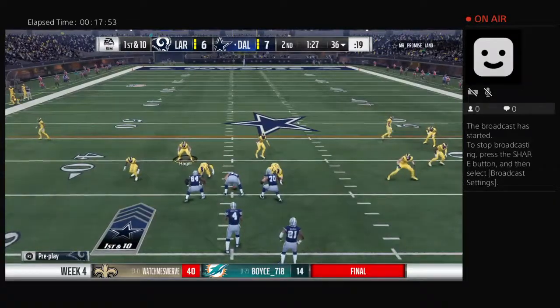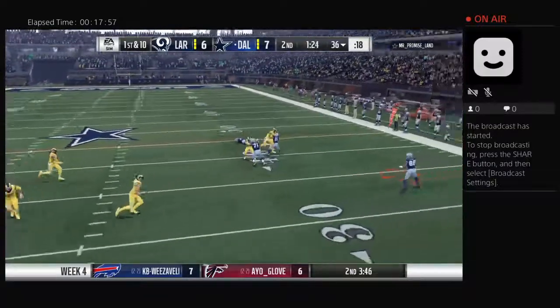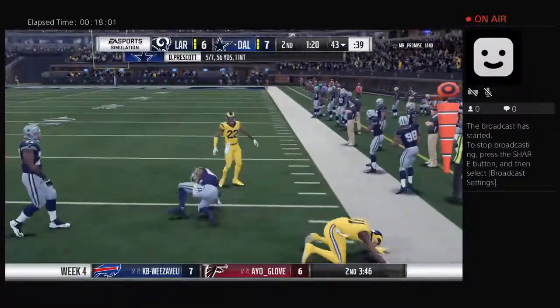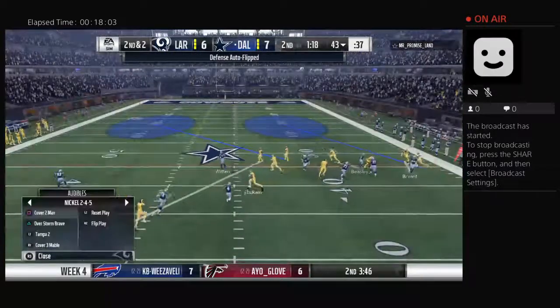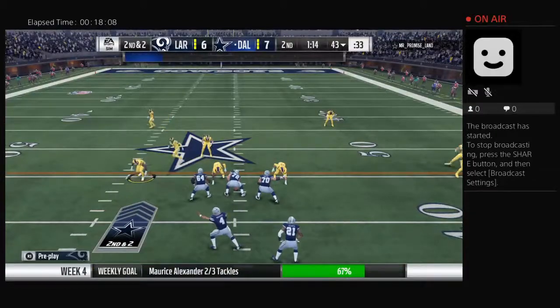So this is not the QB here. They're going to do a direct snap out of the Wildcat. Here's Prescott. A quick hitter complete. It's Bryant. And he'll get up to the 43-yard line. A good pickup there. 8 yards on the first down completion.